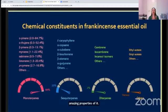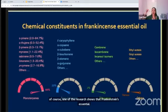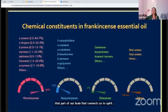Now, this does not mean that a frankincense essential oil has no benefits. We know it has multiple amazing benefits for us. But what was missing was boswellic acid. And so Dr. H.K. Lin was very curious, there must be, first of all, other ways that the frankincense essential oil is benefiting us as we ingest the vitality frankincense, as we use it on our skin, as we inhale it. And of course, one of the research shows that frankincense essential oil inhaled activates that part of our brain that connects us to spirit. So it's a very spiritual essential oil, as shown by science.